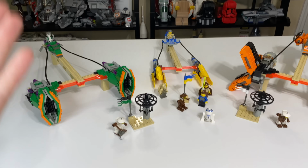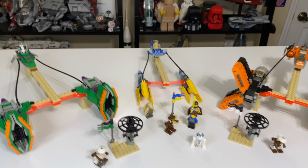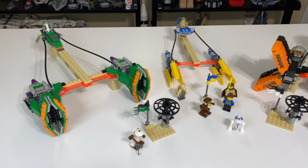I know that it being a retired set, that's probably what you would pay for it new on eBay, but keep in mind, if this was brand new in stores for $140, would you pay that? Probably not. So this is not one I would ultimately recommend.